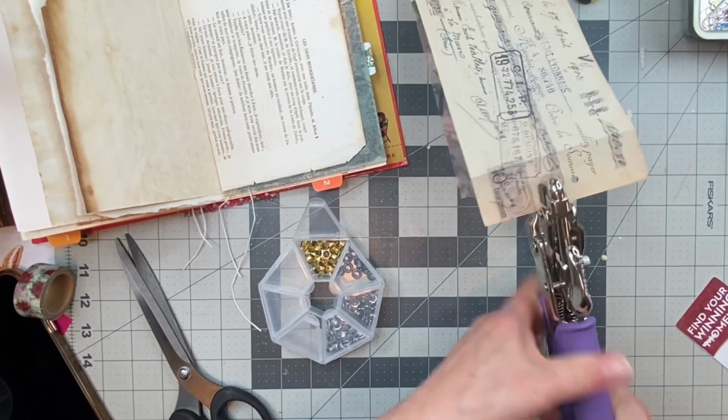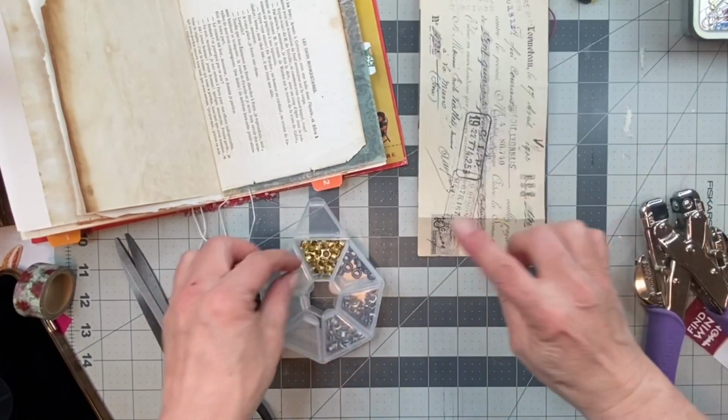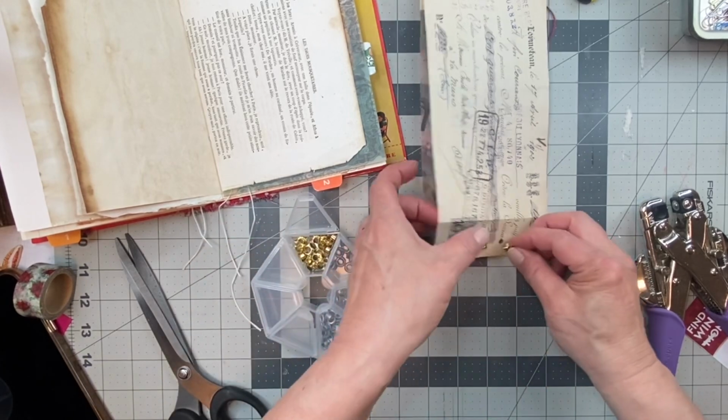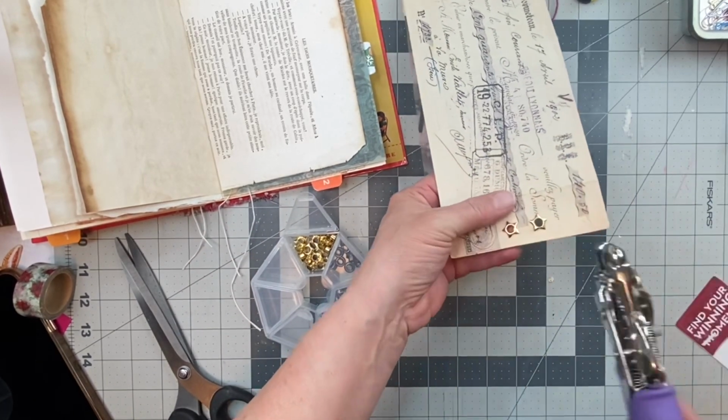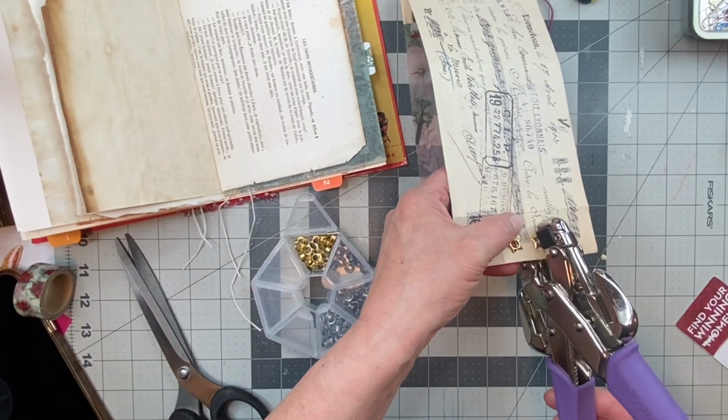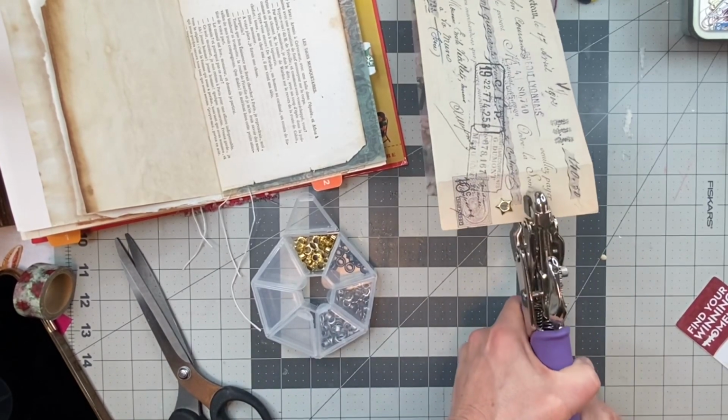And for those that are new, in my community section, there is a chart, so you can use this tool with all your grommets and things like that to learn how to use it better.